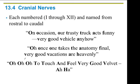Each cranial nerve is numbered 1 through 12, using Roman numerals. They're named from rostral to caudal. So if you take the brain, they're named from front to back, and I'll go through this on the brain in just a minute.